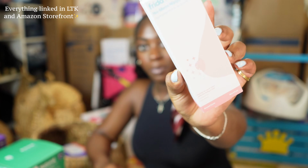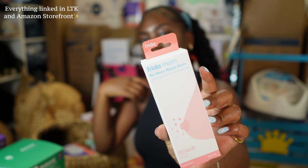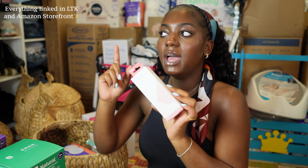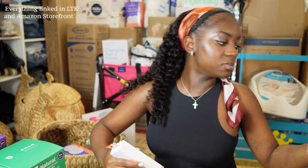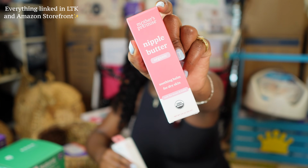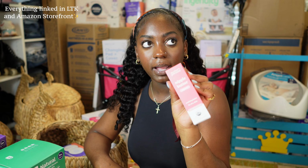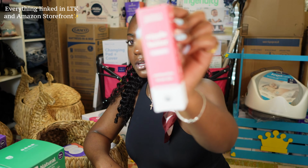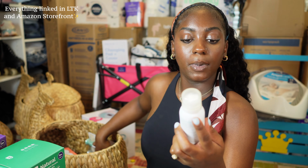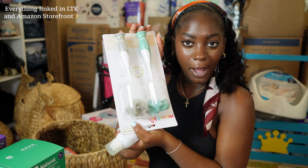But this nipple balm ended up in here because I don't think I registered for it. I have been using the Earth Mama nipple butter. I don't know if y'all have heard of it, but here is one right here. I received a couple of these as well, and I really love this because I've had to use it early on. It's great, and you can also use it on your lips. It's very moisturizing, so highly recommend. Okay, and then we also got some cracked nipple saline spray, and lastly a bottle brush.